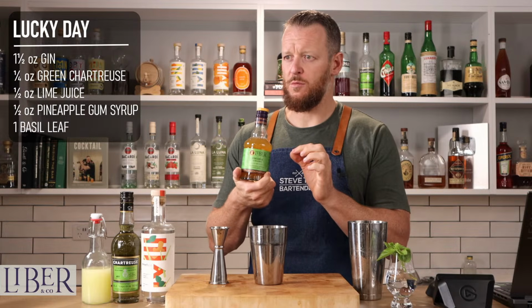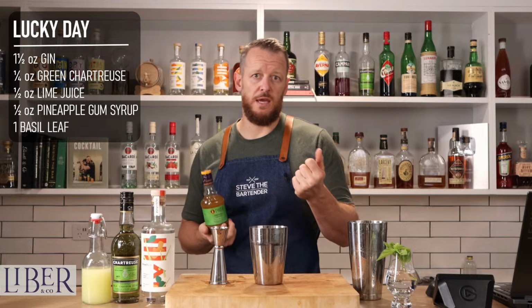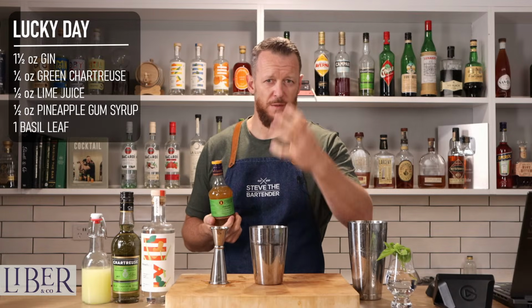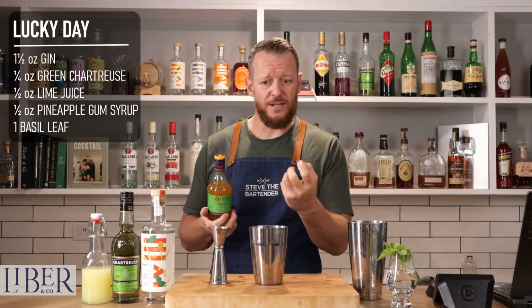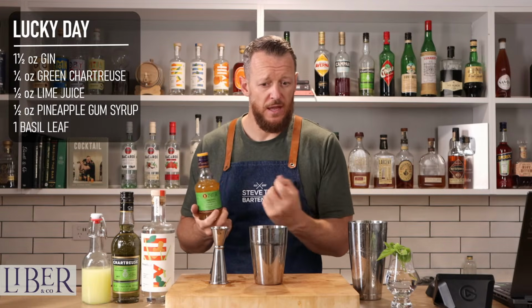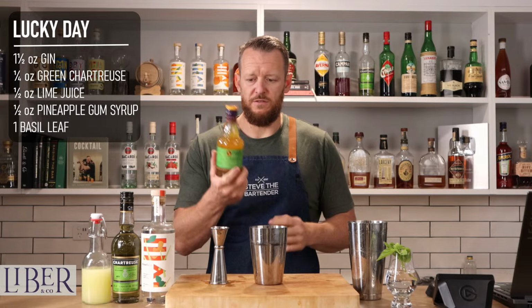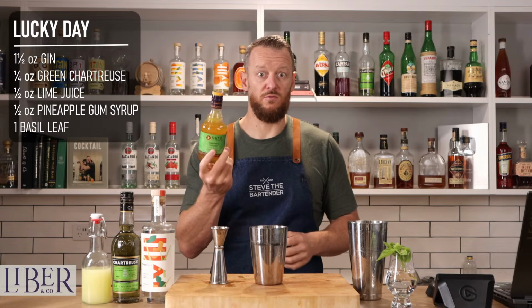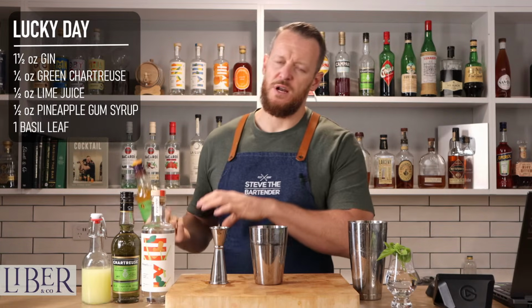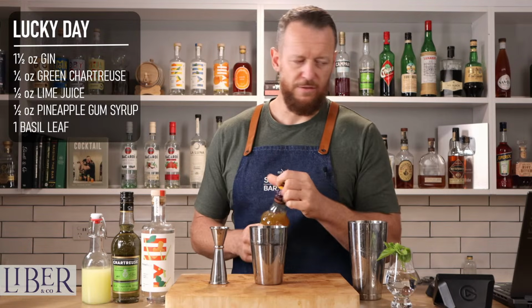I'm not sure if they use gum arabic in all their syrups or a lot of their syrups, but gum arabic is an emulsifier, stabilizer, thickening agent. So it doesn't add flavor or aromatics or anything like that. It just provides a lot of texture and a lot of body. So if you have a bottle of their syrup, you'll notice that it's really quite thick, it's viscous. And that translates into the end cocktail, so it'll provide a really nice mouthfeel.